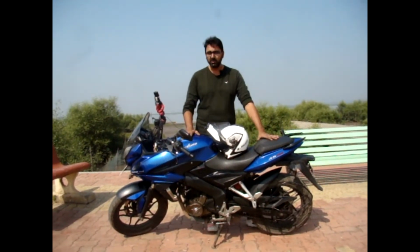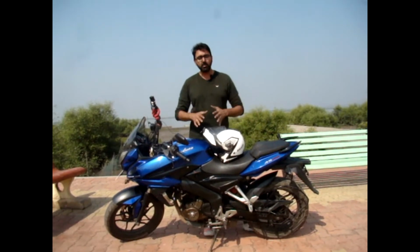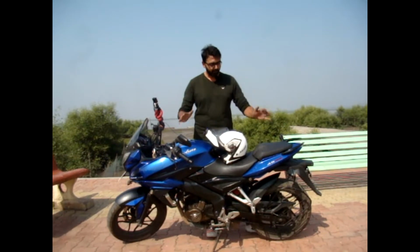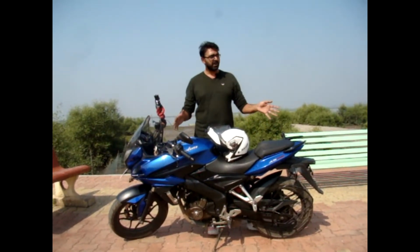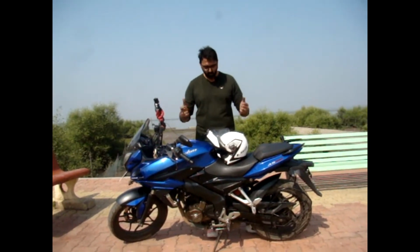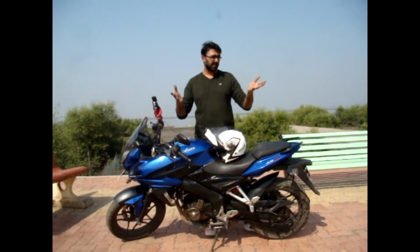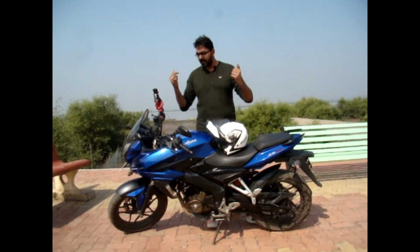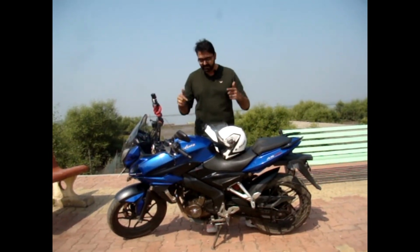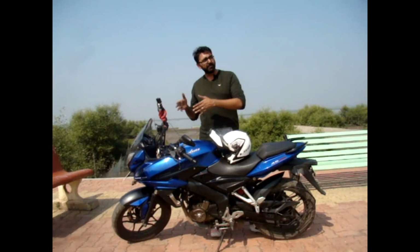Apart from this, the first thing that Indians ask about is "kitna deti hai", mileage. This bike gives you an average of about 35 to 40 on the highway at cruising speeds of about 90 to 110. A good average of 35 to 40 depends on how you ride your bike, and in traffic it gives you about 25 to 30. So the difference between highway and traffic rides is huge.